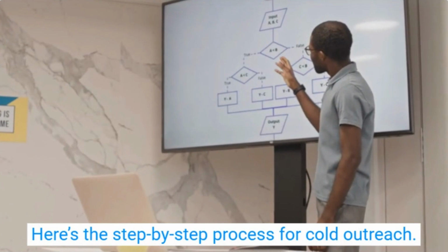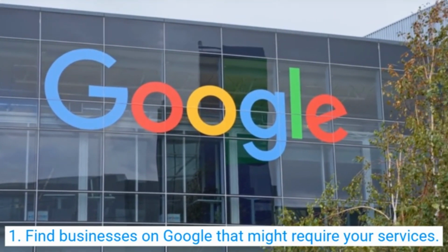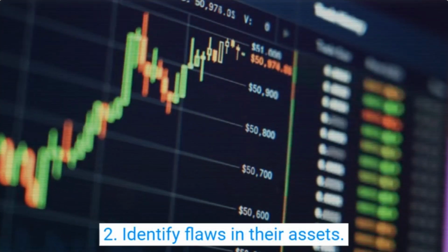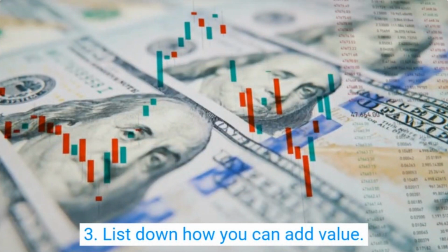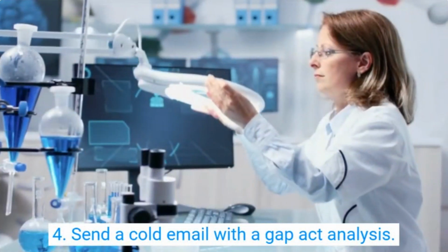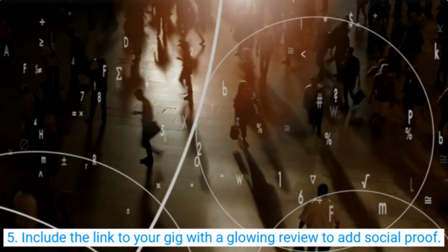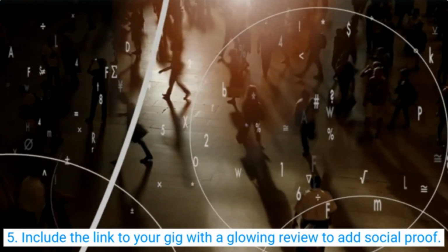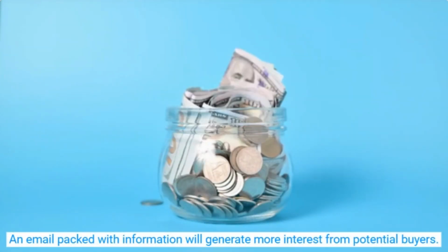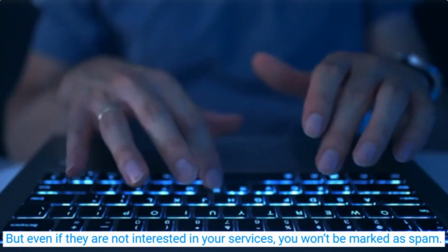Here's the step-by-step process for cold outreach. 1. Find businesses on Google that might require your services. 2. Identify flaws in their ad. 3. List down how you can add value. 4. Send a cold email with a gap analysis. 5. Include the link to your gig with a glowing review to add social proof. An email packed with information will generate more interest from potential buyers. But even if they are not interested in your services, you won't be marked as spam.